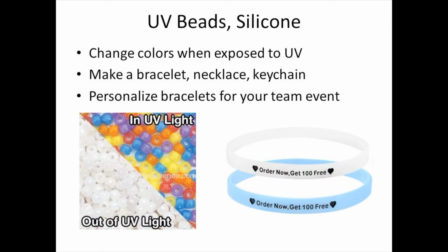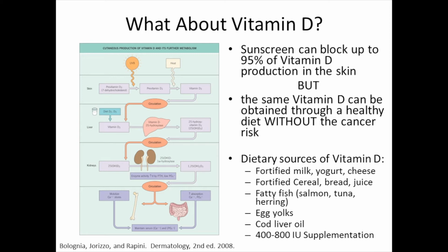And patients will ask me, what about vitamin D? Don't I need the sun for vitamin D? And the answer is no. It is true that we make vitamin D in our skin, and that ultraviolet B radiation is required for that chemical event to happen. And sunscreen blocks up to 95% of vitamin D production in the skin, but the same vitamin D is obtained through a healthy diet without the skin cancer risk.